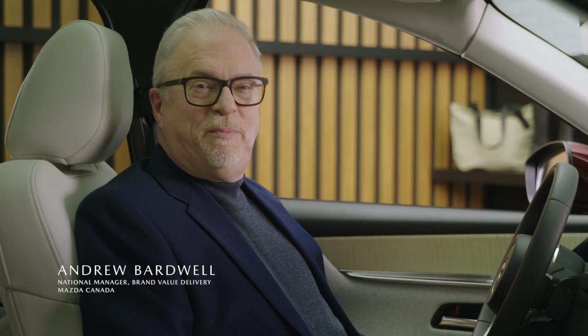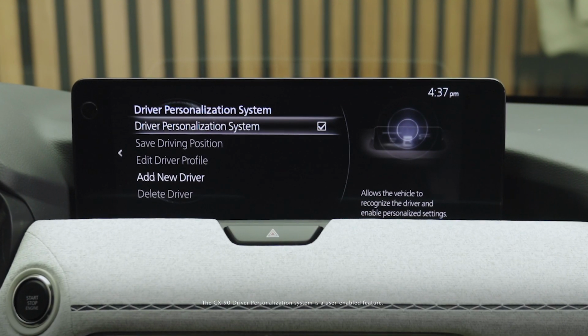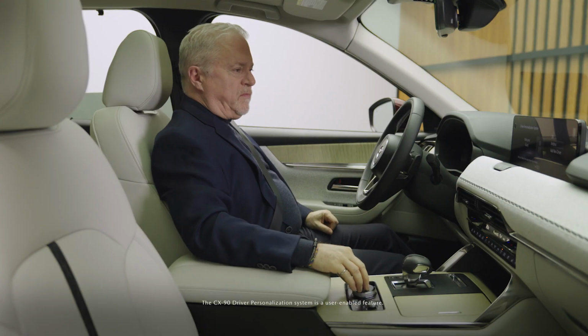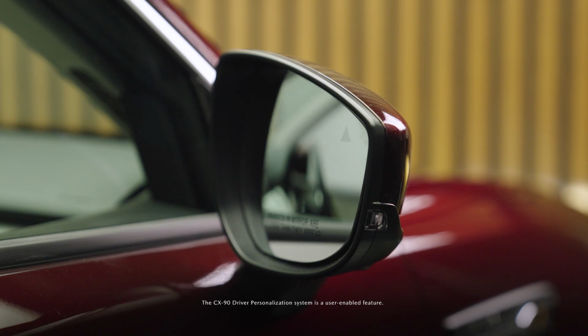Every vehicle that Mazda builds is shaped by our human-centric design approach. The intention is to create a strong connection between the driver and their vehicle, enhancing their sense of control in the process. One of the ways in which we set out to do this with CX-90 is the available driver personalization system. The first time you set up your profile, you enter your height. CX-90 uses that to determine the best position for your seat, steering wheel, heads-up display, and side view mirrors.